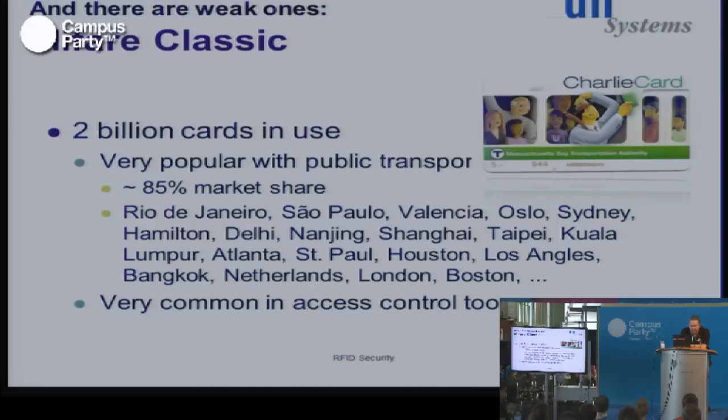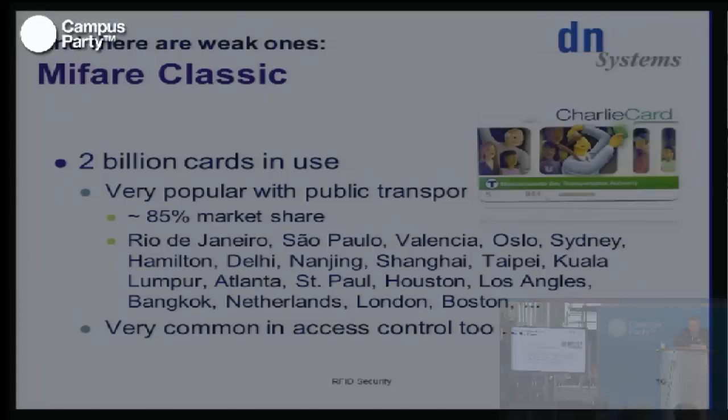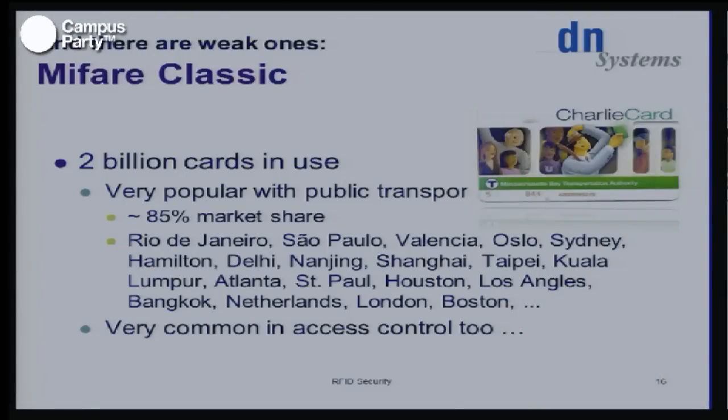Another classic case, it's called MIFARE Classic. At the moment, the most popular transportation card. 2 billion cards are in use. Very popular for public transport. Who of you is actually from Madrid? Someone from Madrid here?